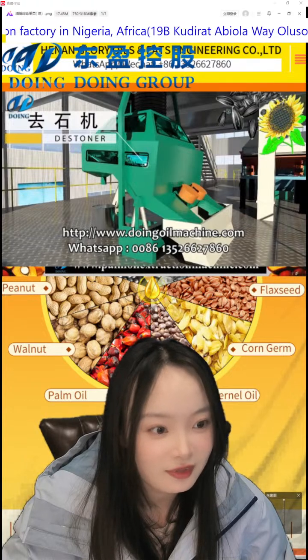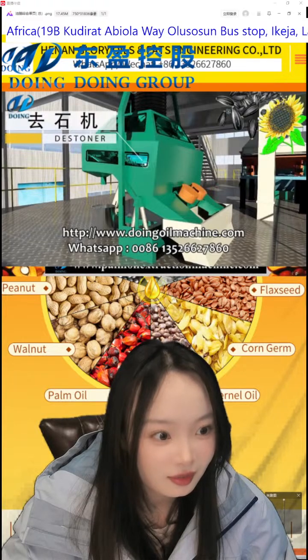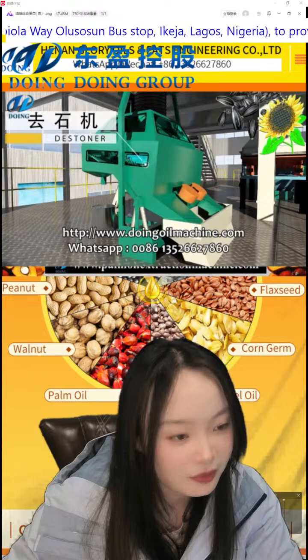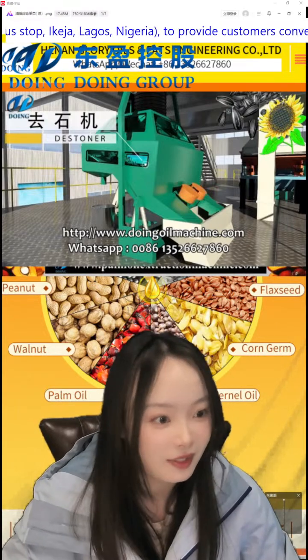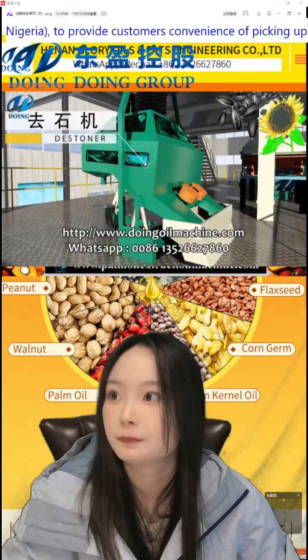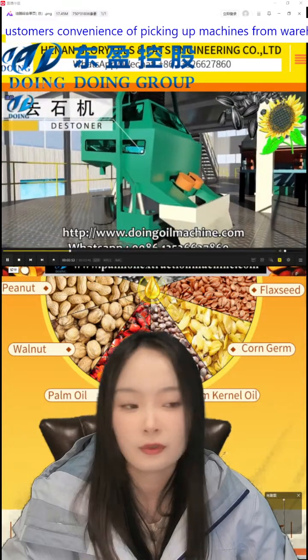To be honest, the sunflower seeds and the peanuts have their unique flavor and health benefits. They are both healthy for our body. Okay, I will show you the crusher.